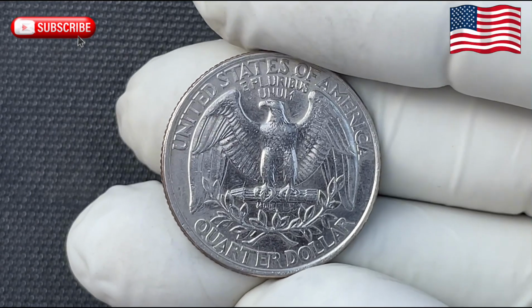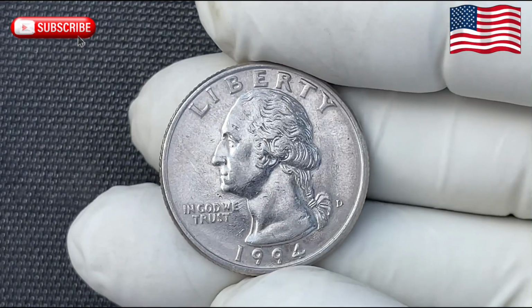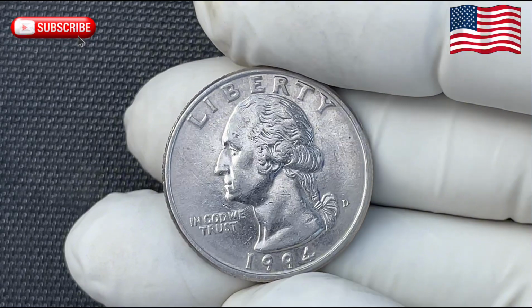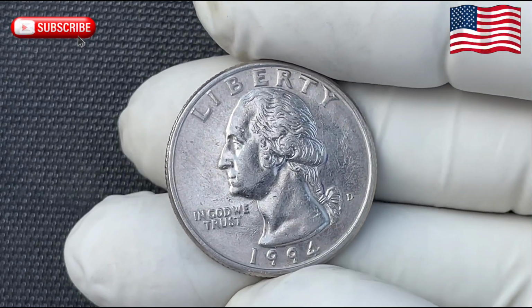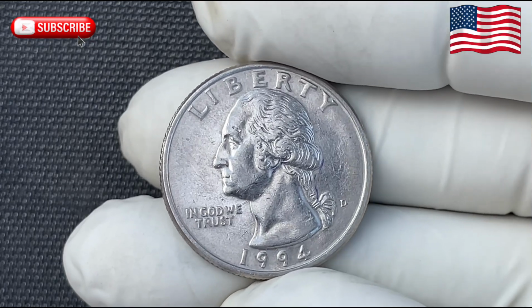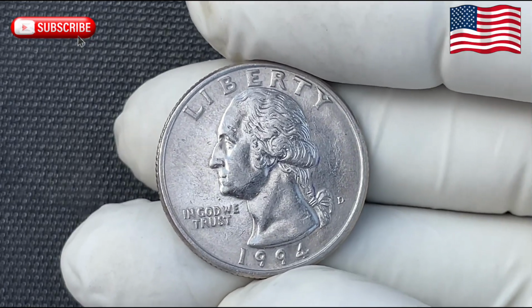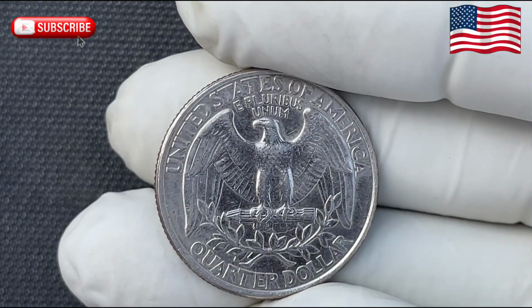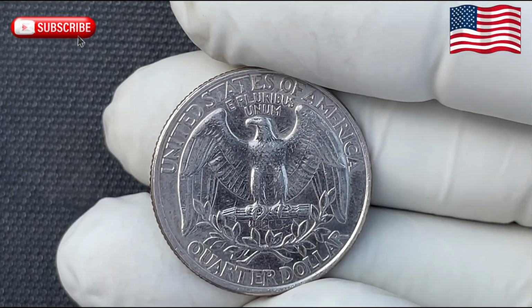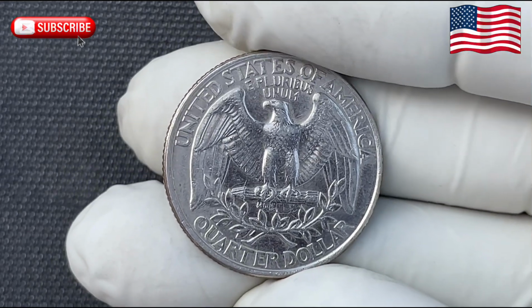The world was in a period of rapid change. Bill Clinton had just taken office, the internet was beginning to transform the way we live, and pop culture was booming with hits like Friends and The Lion King. But as people were going about their daily lives, using quarters to pay for their morning coffee or a candy bar, the US Mint was quietly producing what would soon become a collector's item.